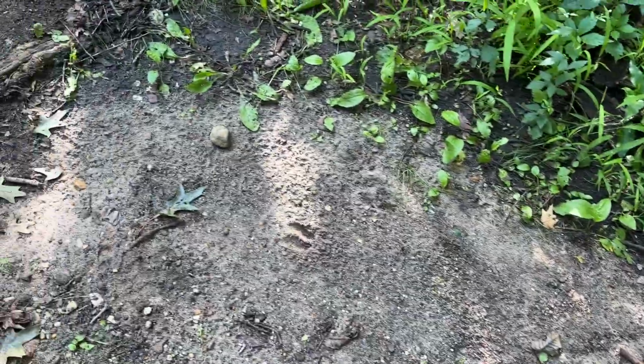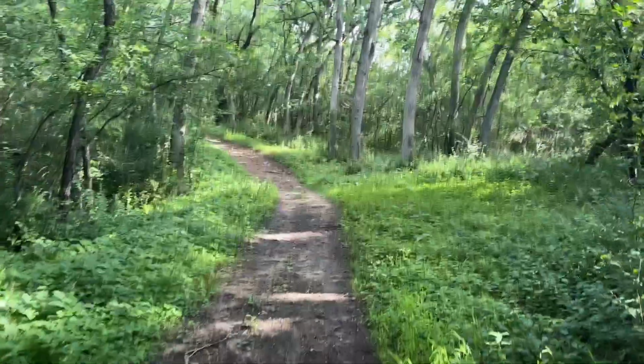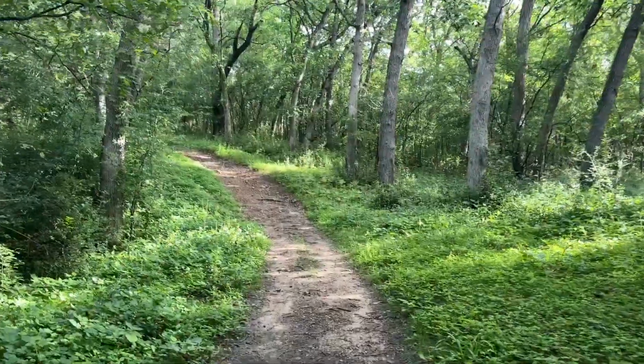I haven't seen any live deer, but we have some tracks here. And this is another one of those trails I'm doing. Not a lot of views. It's all in the woods. I love woods trails. I bet you a lot of people out there agree with me too. I just like the serenity of it.